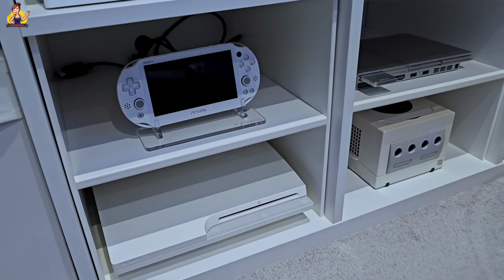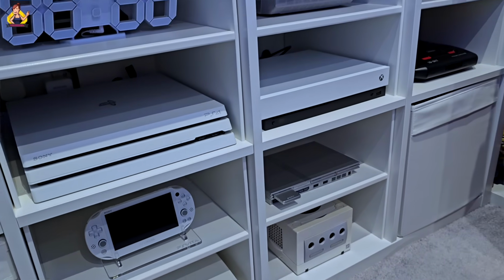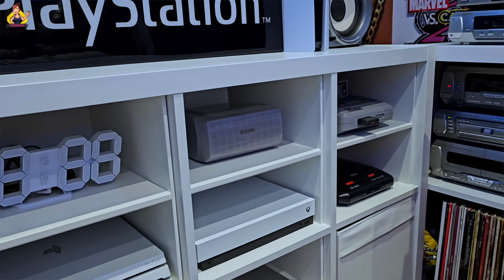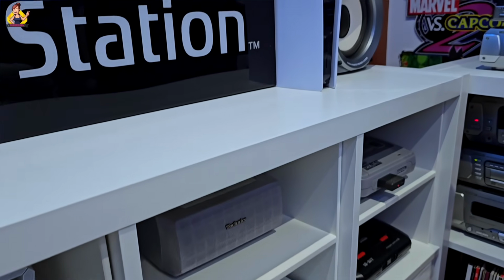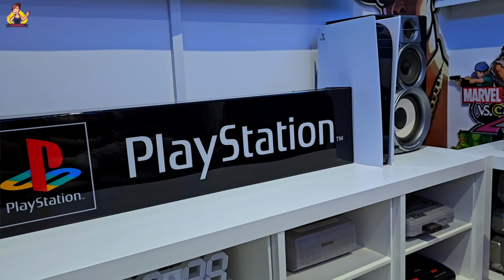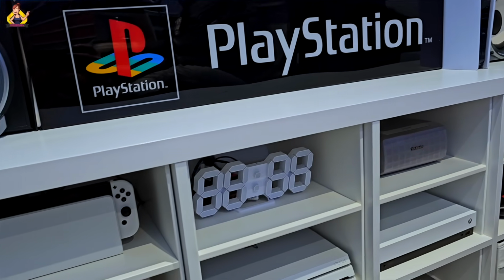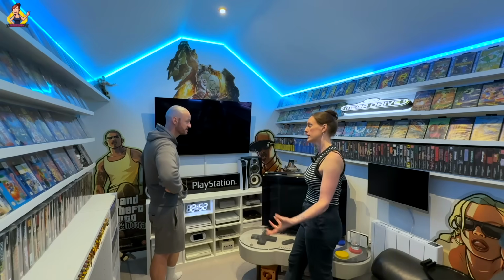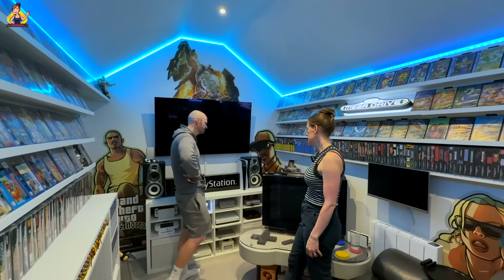Yeah, and I went for a white aesthetic. Tried to get all white consoles. Started replacing them a year or so ago, so they're pretty much all white now. Stunning, absolutely stunning. That's a store display PlayStation sign. Is it a light? Yes, it's a light. It does pop, and you use that if you're gaming. Rarely have it on. It's more of a display piece. So that's 1994, I think.